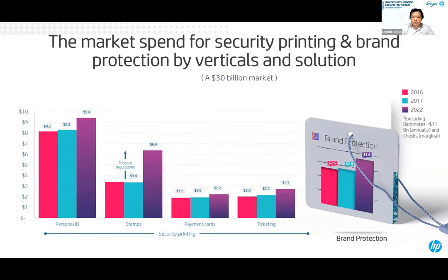On the right-hand side, you see the brand protection side, where we are foreseeing about a 3.6 billion increment in spend. It can be technology, can be brand protection requirements, and everything will amount to about 3.6 billion. So the market is very intense here.